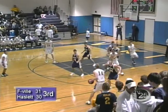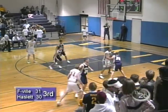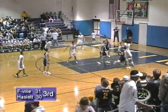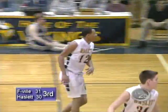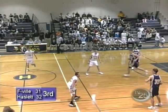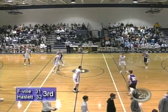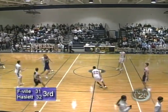Bird looks inside, takes a dribble, over to Peterson. Peterson looks inside, drives, off to Makuna. Makuna up and good. Great play there by the Vikings. Nice. Nobody seemed to rotate over there, and Makuna was able to put the shot in.